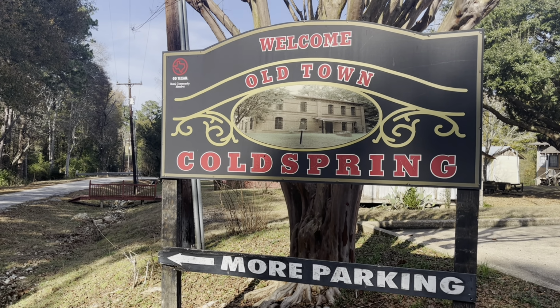Welcome to Coldspring, Texas. I am currently sitting in front of the original county jail that served this area. And this whole area is called Old Town, which was where the original town of Coldspring was. It moved up the road just a little bit, and I'll tell you about that here in a second. But yeah, this was the original jail. It's behind me, and there are several buildings in this little area.